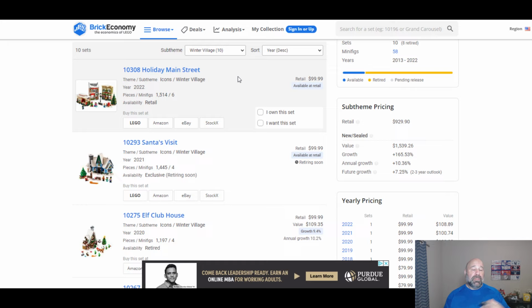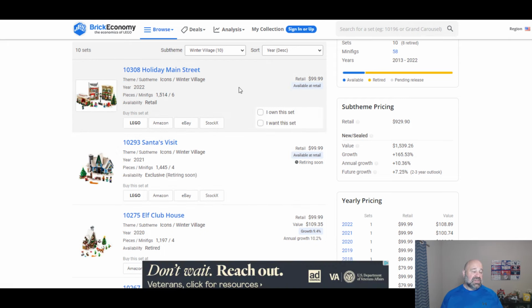I've been personally collecting these, I think, for the past maybe 10 years. We set up a little winter village through the holiday season. I'd love to share that with you guys when that time comes. But Santa's Visit makes one of my top lists, that's for sure. I really like that set. I was happy to see it come out.